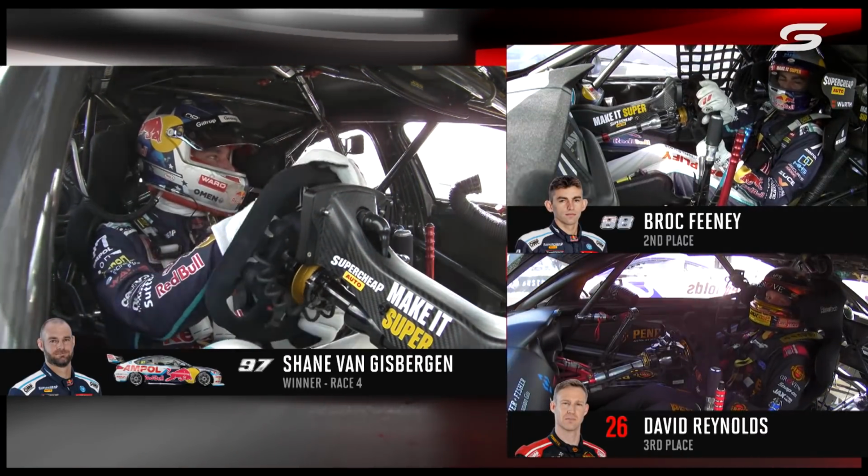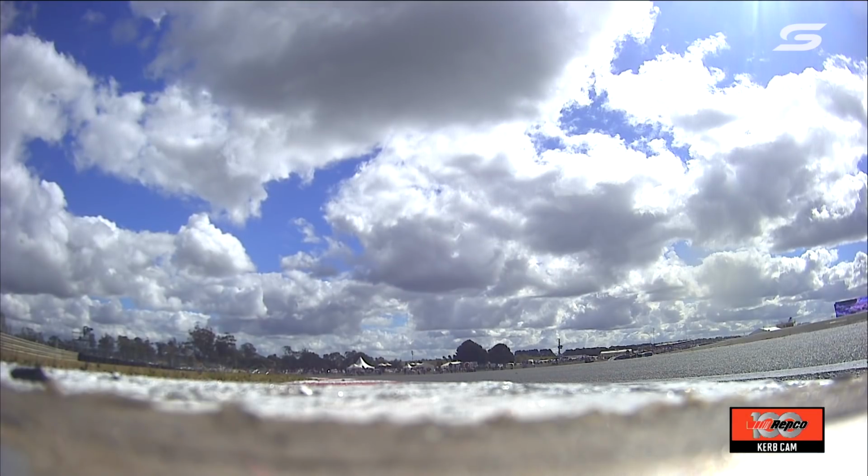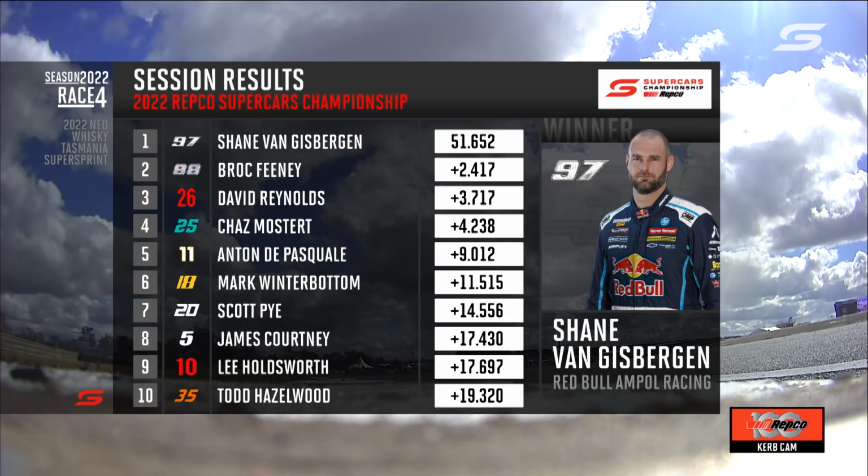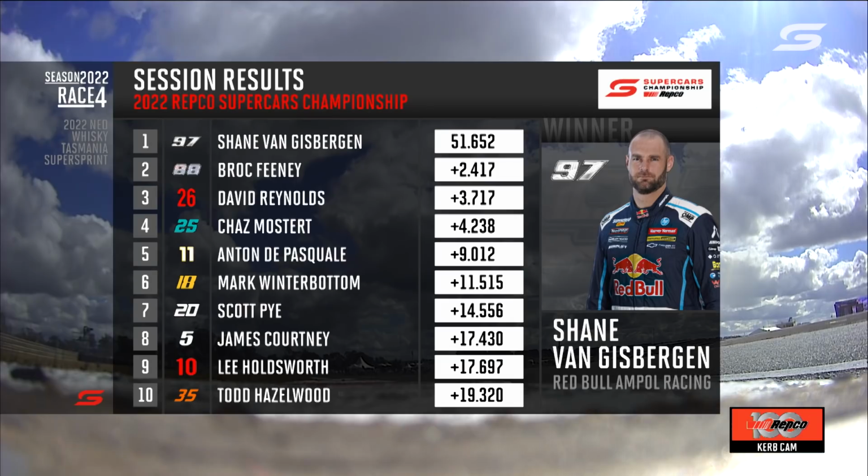Well done, Brock Feeney. Fantastic for David Reynolds to get onto the podium. What a great drive by Mostert to come through the field. Good news stories up and down there when you see so many people enjoying their performances this afternoon. So for Red Bull and for 888 Race Engineering, a 1-2. And we've become accustomed to the success of Van Gisbergen.